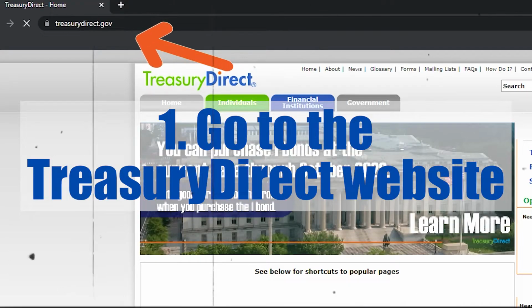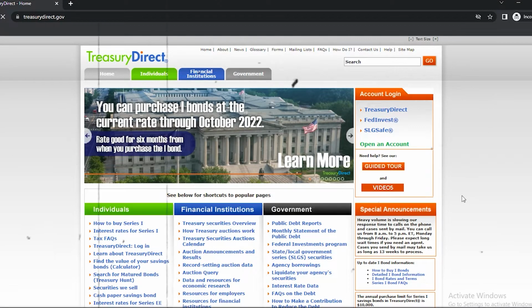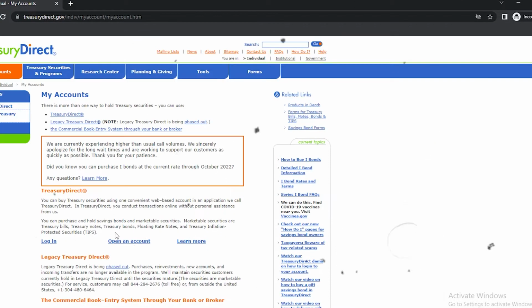Go to the Treasury Direct website. Step 1 is to navigate to the Treasury Direct website. This is where you will have to build your profile by selecting Individual or My Accounts from the drop-down menu. In the middle of the page, you're going to have to click the link Open an Account.